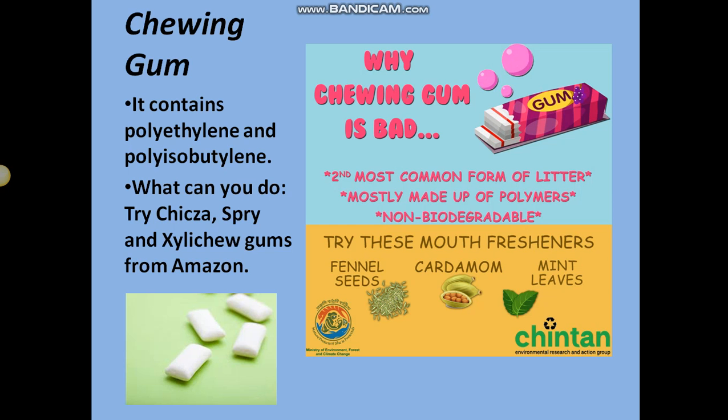From what I have read, I believe that all the main gum brands use plastic and rubbers in their gum production. And I haven't been able to find a single gum that is free from plastic and also comes in plastic free packaging. Instead, I found three brands which are only available on Amazon that I believe to be free from plastic but come in plastic packaging. They are Chickza, Spree, and Zilichew. You can try them if giving up gum isn't for you. Otherwise, you can always try these mouth fresheners which are natural, like these cardamom mint leaves.